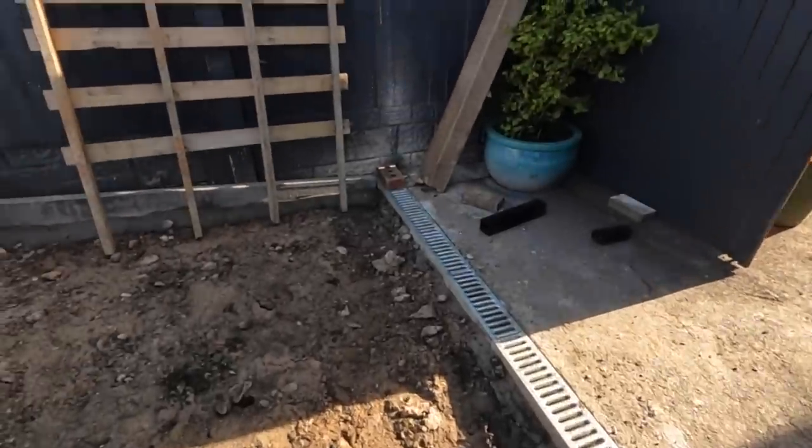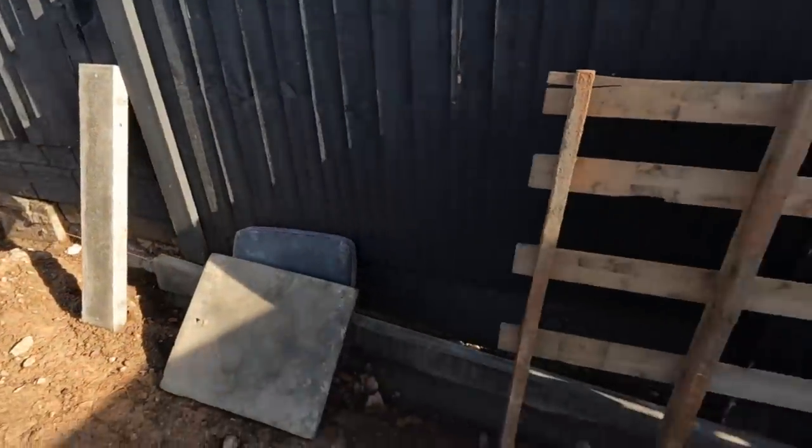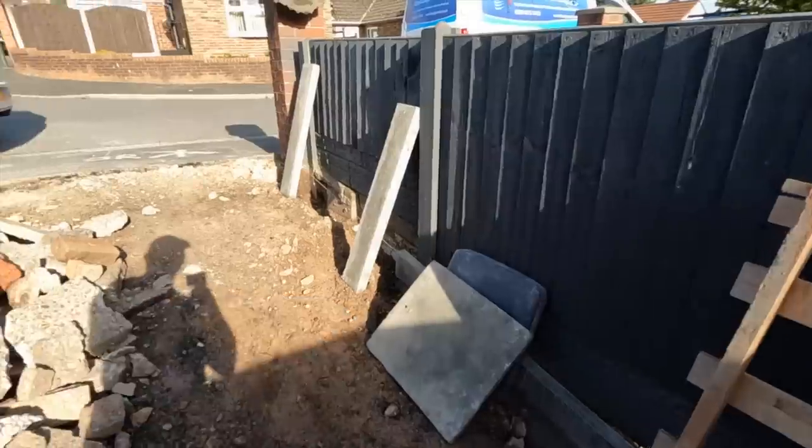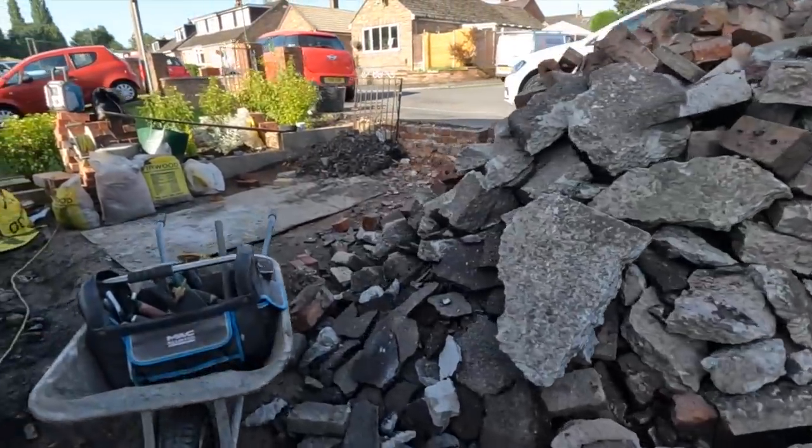And we started on the edgings. Used up what concrete we had left. So we got three in. Just need the two to go in there. Obviously ones are cut. Steve's coming with the grab today to get rid of all this, so I've got a bit of room to move.